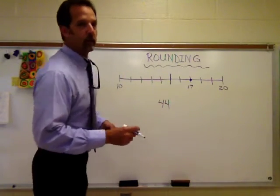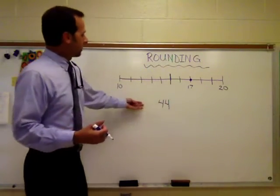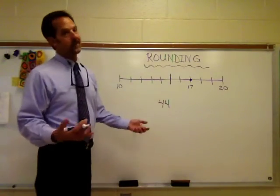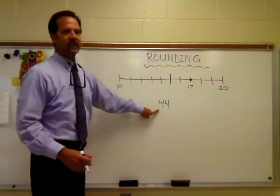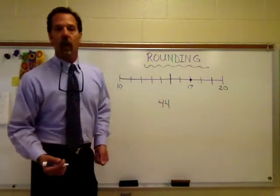If we were rounding to the nearest 10, you have to have some understanding of place value. So I would look at the number and I would say, what's the number in the tens place? Unfortunately, my class is going to holler, 4! Well, they're both 4s. It's the second 4. It's the 4 that's on the left. And I tell my class, underline that 4.